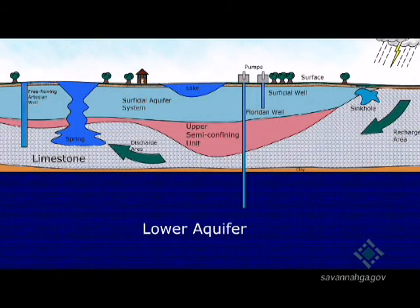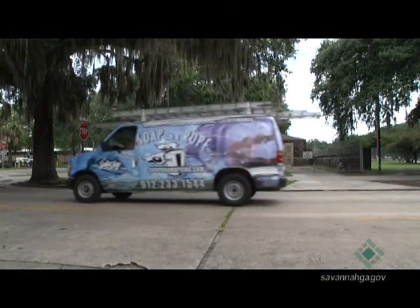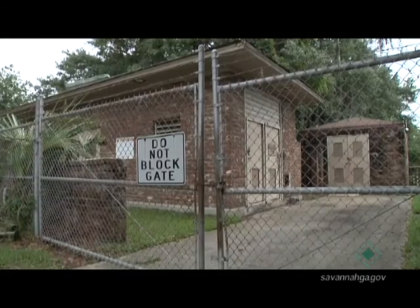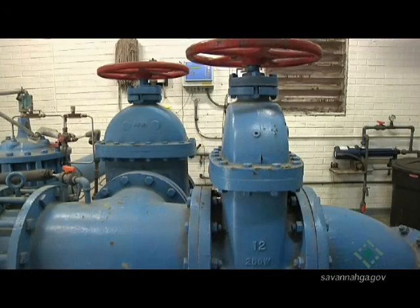All the city does is with our 52 well systems scattered throughout Chatham County. We draw in the water and we zap it with a little chlorine, and that's just to provide a disinfectant as it goes through our distribution system. Depending on where you live, we add a little fluoride. If you're in the Savannah, Georgetown or Wilmington Island area, then you receive fluoride in your drinking water, and that's it.